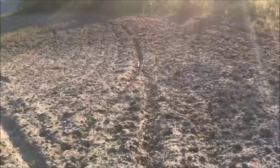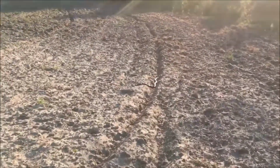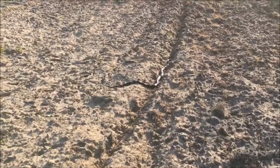There, boys. There's a dam. That's probably what was in that damn building down there. That damn thing. See how big he is?